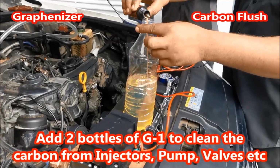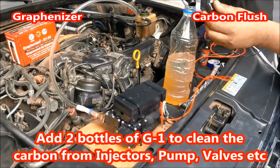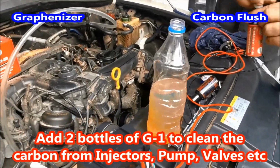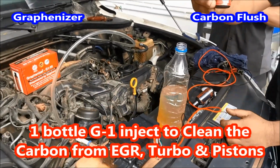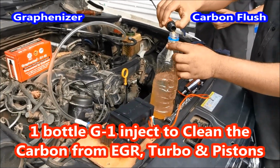Graphenizer 1 G1 Decarbonizer. Instant pollution remover. Removes the hard carbon deposits from piston and stops emission pollution with black smoke instantly for both petrol and diesel engines without any machine or opening the engine.